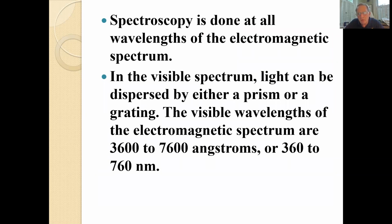Spectroscopy is done at all wavelengths of the electromagnetic spectrum. In the visible spectrum, light can be dispersed by either a prism or a grating. The visible wavelengths of the electromagnetic spectrum are 3,600 to 7,600 angstroms, or if you take a 0 away, 360 to 760 nanometers.